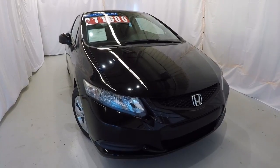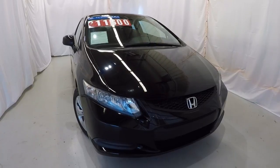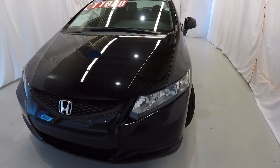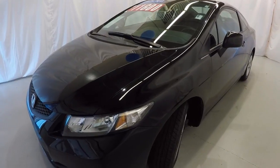Alright, today we're looking at a 2013 certified Honda Civic LX. It's got 44,000 miles on it. It's crystal black in color. They're asking for $11,600 for it. It's marked down to $11,600. Let's go ahead and walk around the vehicle.